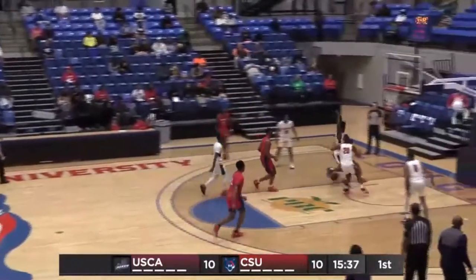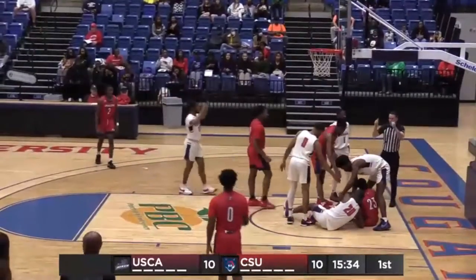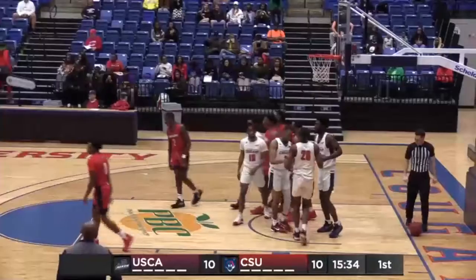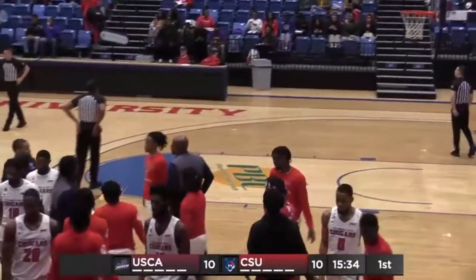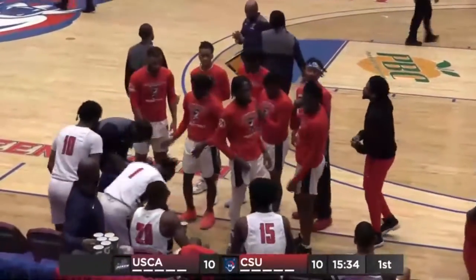Strother back in a hurry the other way to the baseline. Fumbles, falls in the paint. And we're going to get a held ball called. And the arrow belongs to the Cougars, but rather to the Pacers, I beg your pardon. But first, a media timeout. 15:37 to play in the first half. CSU 10, USC Aiken 10.